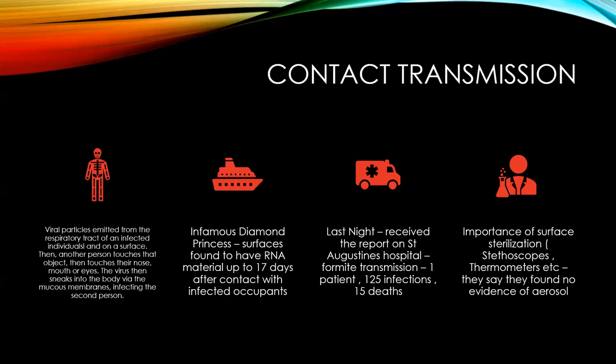Okay, and then the other way is contact transmission. So virus particles, what I was talking about, the droplet transmission, get onto an infected surface, you touch the surface, then you touch your mucous membranes. And I'm sure everyone knows about the infamous Diamond Princess, all those poor people stuck on that cruise ship, and surfaces were found to have RNA material up to 17 days after contact with infected occupants.